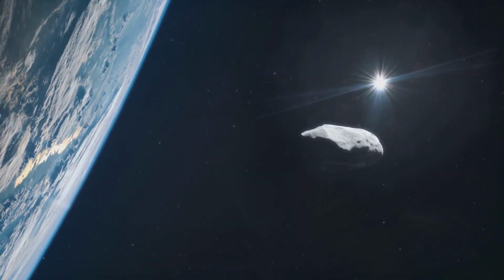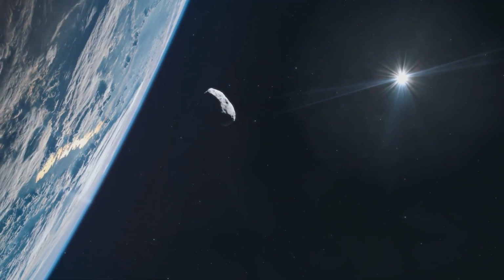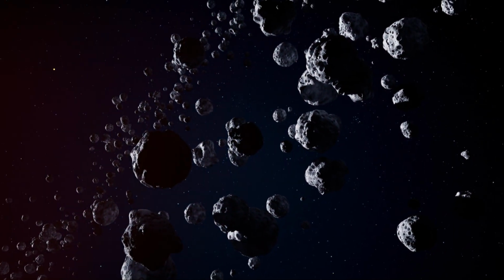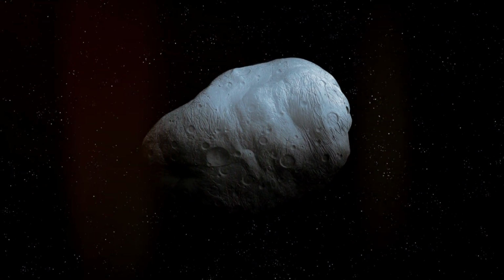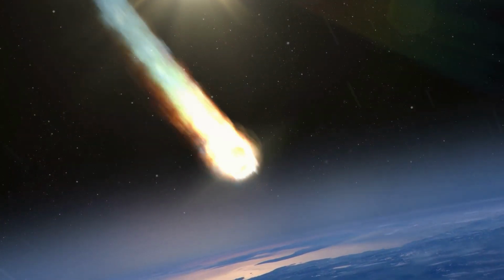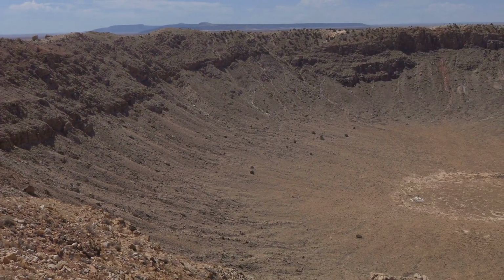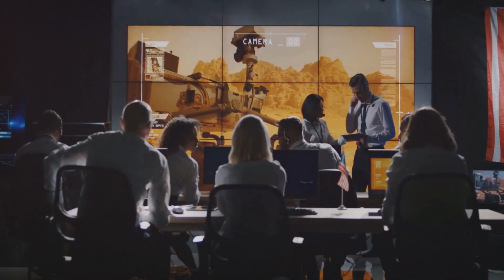So, let's say astronomers discover an asteroid on a collision course with Earth. What happens next? The first thing they'll do is try to determine the size, trajectory, and potential impact date of the asteroid. If it's a small asteroid that poses no threat, we can all relax and enjoy the show as it burns up in the atmosphere. But if it's a larger asteroid that could cause significant damage, things get a bit more serious.